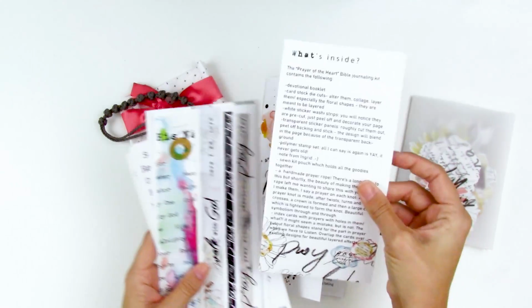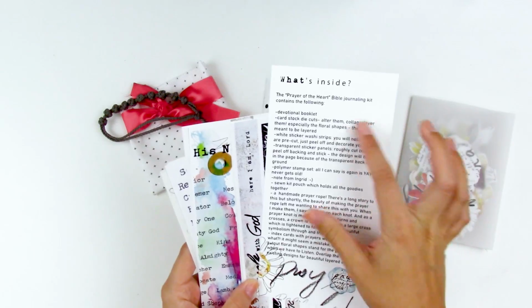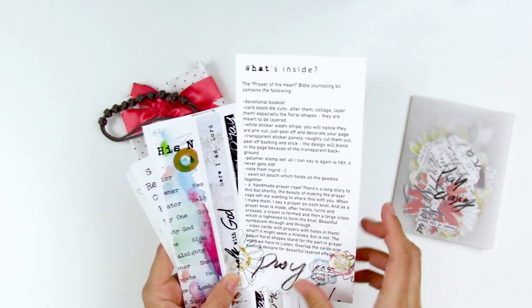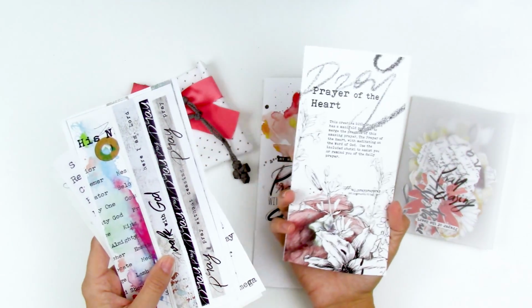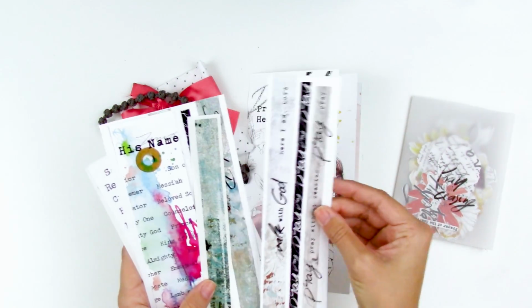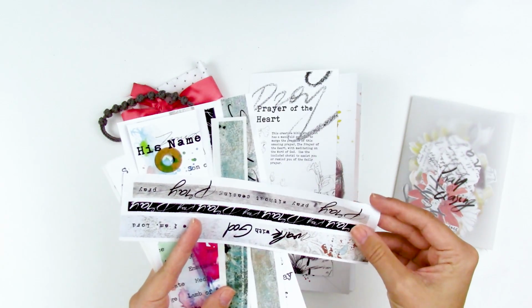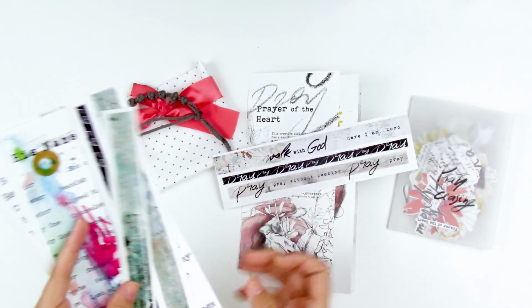Okay, so you've got your card that explains everything that comes in the kit. I love when she does this because she kind of explains the reason why she did some of the things that she did, and kind of explains the different products. We've got lots and lots of stickers. So we've got a mixture of white stickers and clear stickers. She's got some washi tapes.